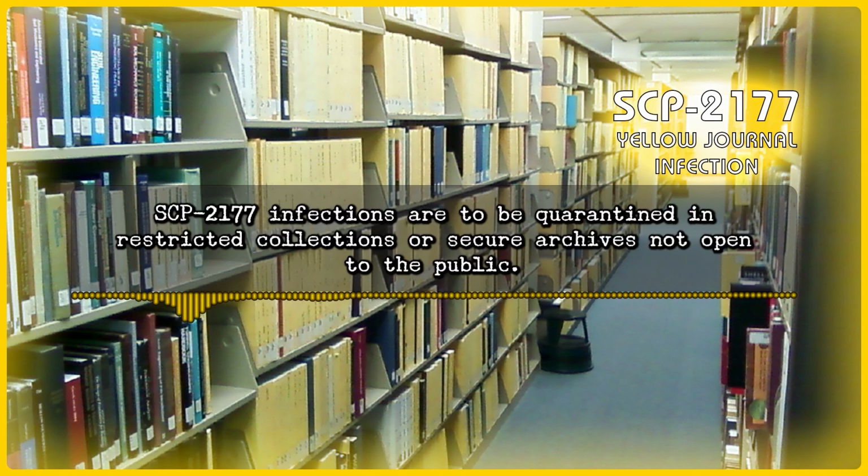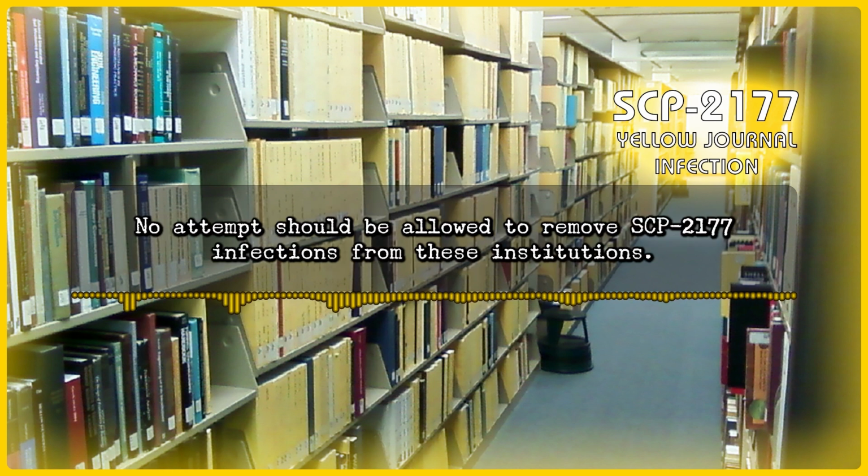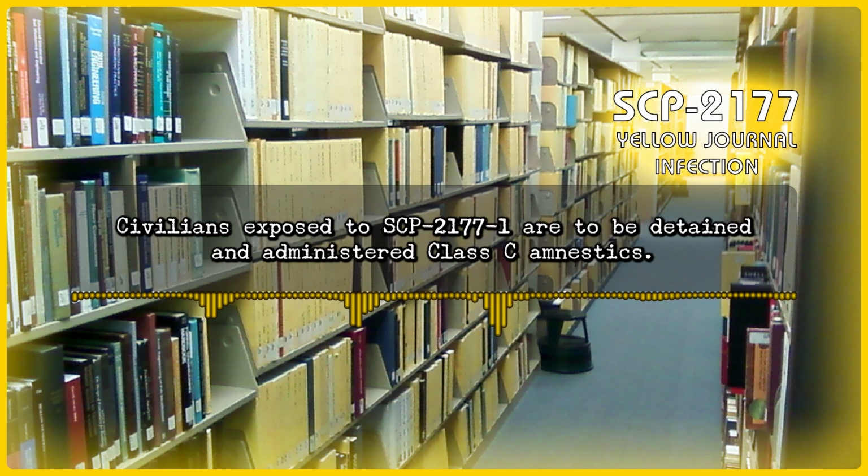SCP-2177 infections are to be quarantined in restricted collections or secure archives not open to the public. In order to avoid alpha events, new instances of SCP-2177-1 must be shelved according to existing institutional policies. No attempt should be allowed to remove SCP-2177 infections from these institutions. Civilians exposed to SCP-2177-1 are to be detained and administered Class C amnestics.